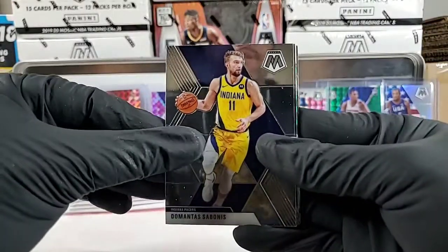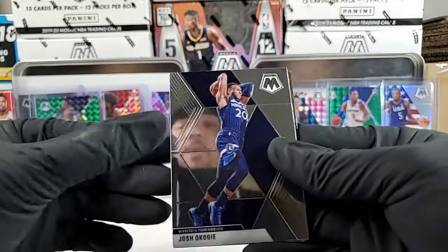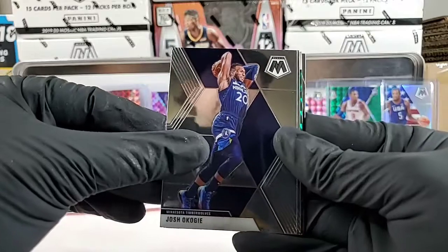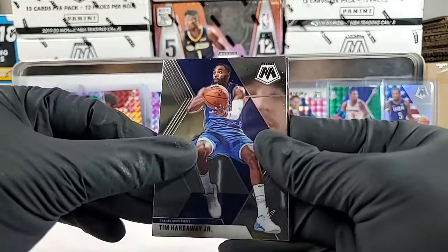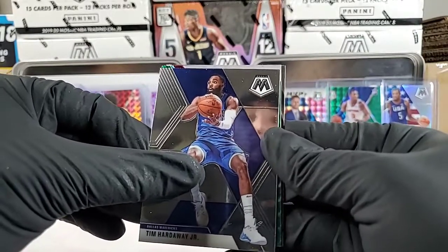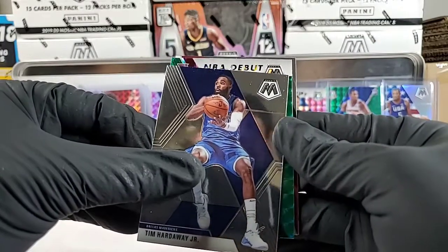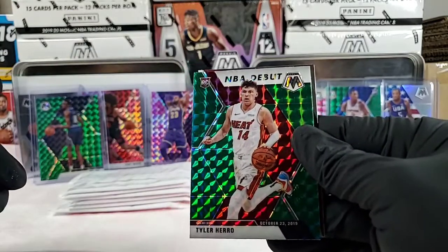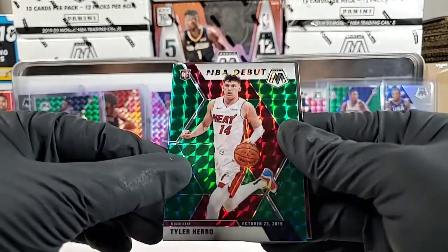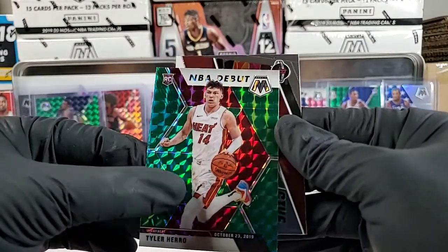Sabonis starting us off for the Indiana Pacers. Feeling pretty good about this pack. I think we might have a nice hit in this one. Josh Okogie for Minnesota. Tim Hardaway Jr., Dallas Mavericks. Behind him is going to be a green prism. It's an NBA debut. Tyler Herro. Boom. Nice hit for Miami. Connor, congratulations, my man. NBA debut green prism, Tyler Herro. That is a banger for sure.